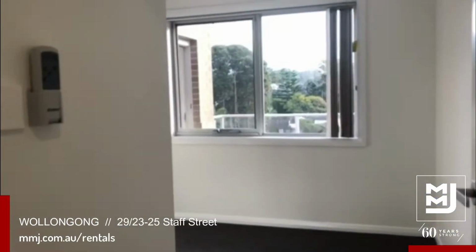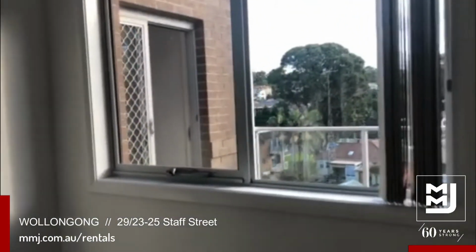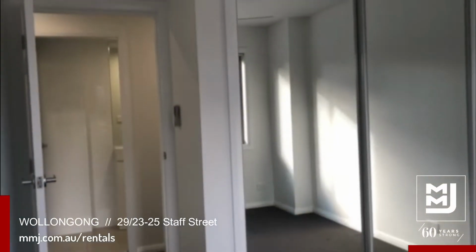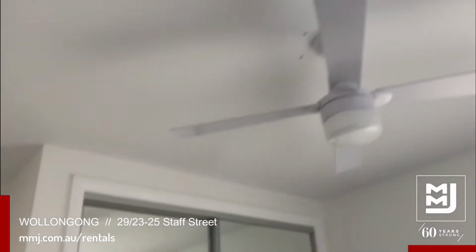We have the second bedroom, again vertical blinds, carpet flooring, mirrored door, built-in robe, and we have ceiling fans as well.